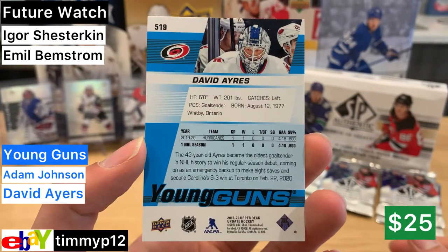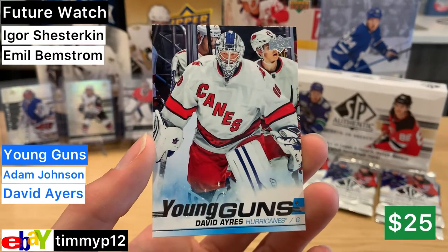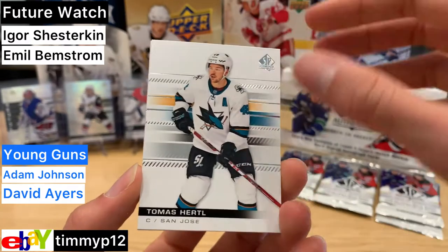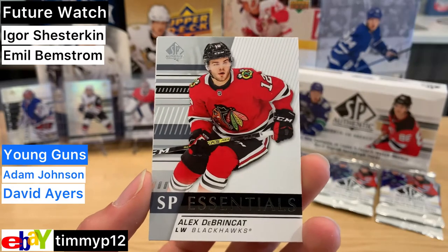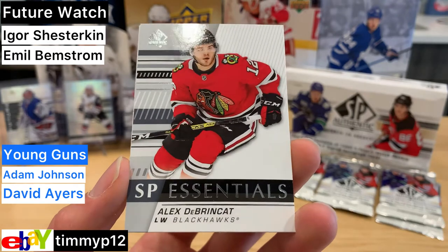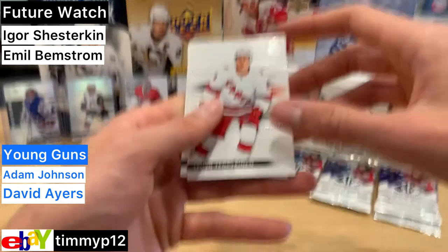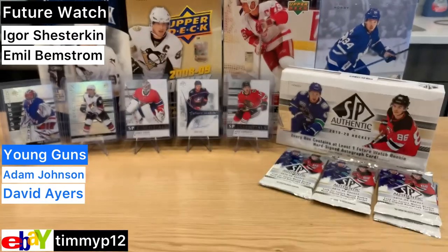I think it might be worth something because it's cool right now, but I guess he played a game. He's a good dude, but I don't know. Thomas Hertl. SP Essentials, Alex DeBrincat. There we go, get a little shine on that. All right, so we got a couple SP Essentials, a Future Watch Rookie Auto. So I don't know if that means that I'm like done with this pack basically.